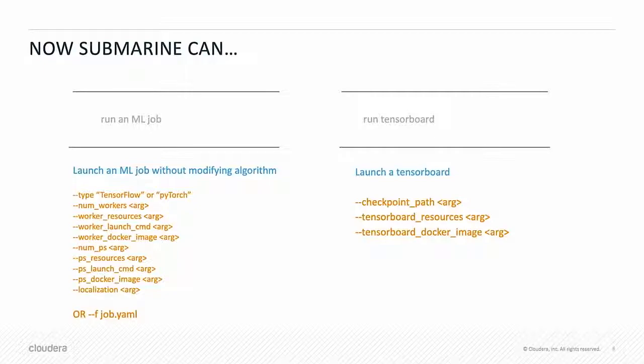It supports TensorFlow and PyTorch at this point of time. You can specify the type and a set of configurations, such as worker related configuration, parameter server related configuration, etc. And I know there's a bunch of CLI options here, so an easier way is to move them to a YAML file. Everything you want, put it in a YAML file and load it. So it's another easy option to start the job without specifying many complex parameters.